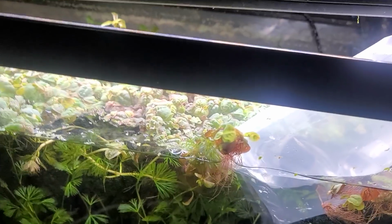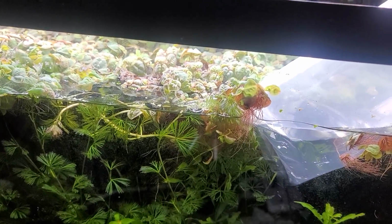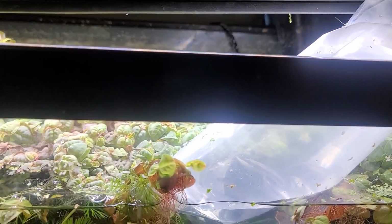So we'll do one more little tour showing the fish once they have settled in with a little bit of their color, and I'll name them all again for you. And that is what I got this round.